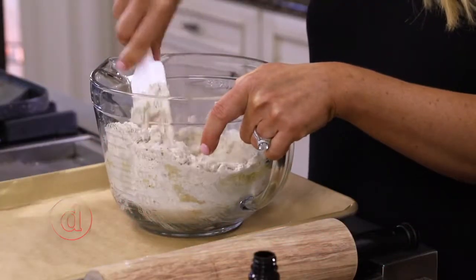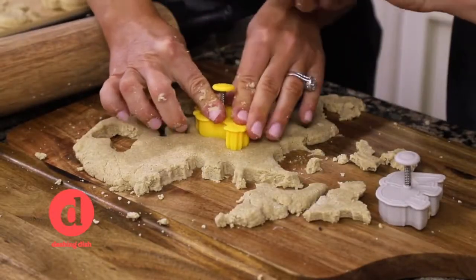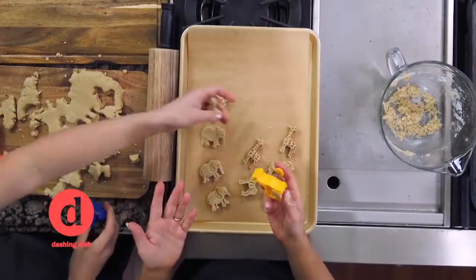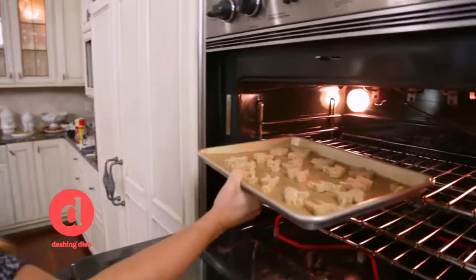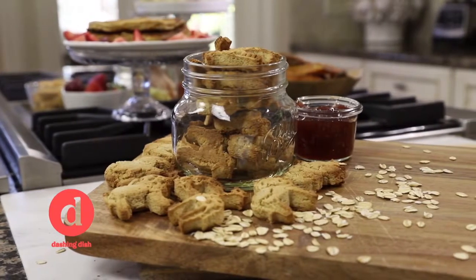Coming up next, we're wrapping up back-to-school lunches with a childhood favorite, animal crackers. With just a few ingredients, these gluten-free snacks are sure to please kids and adults alike.